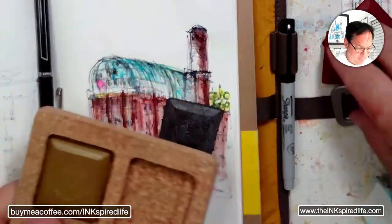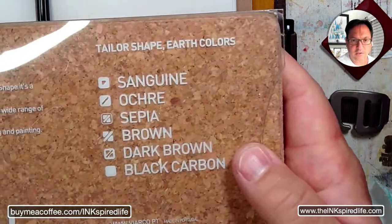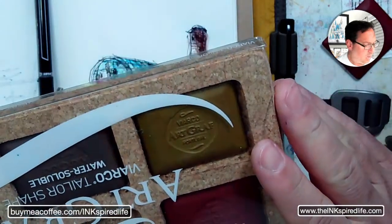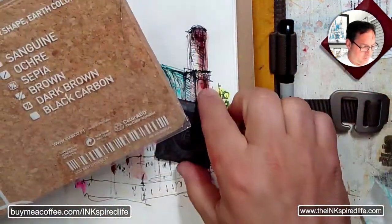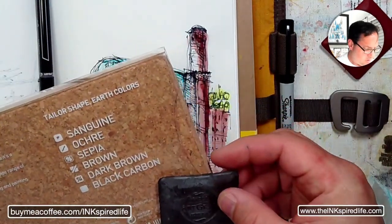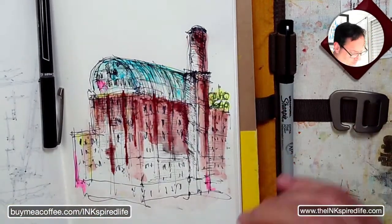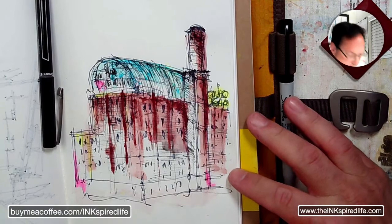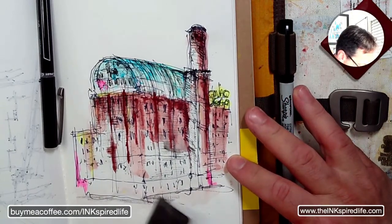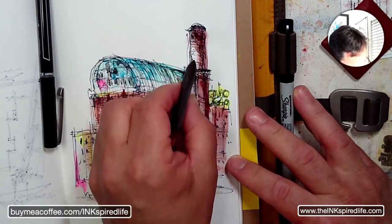Oops, I'm spilling them. These are the colors in the pack. I think this is the dark brown? Or is this a sepia? No, I think this is the dark brown one. Anyway, we're going to throw some down here. We're going to just give a little ground down here for the building. So I'm going to bleed this. And we'll throw some on the building here as well. Bleed a little bit.